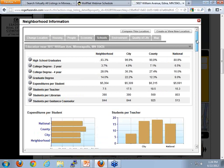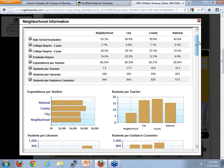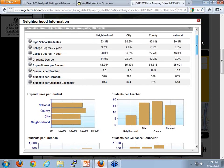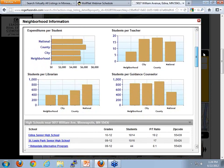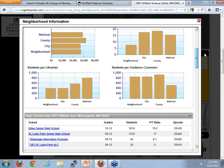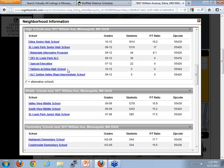Under the school section, for this particular listing and this neighborhood, we've got all sorts of school information on high school graduates, graduate degrees, expenditures per student, and it compares this data for this neighborhood against the city, the county, and the national average. You've got some more charts on expenditures per student, students per guidance counselor, students per teacher, and then down below we actually have our schools listed out.